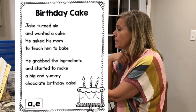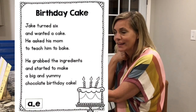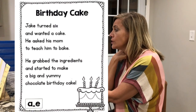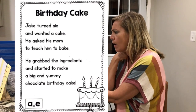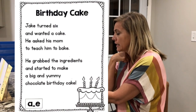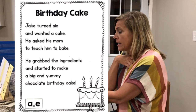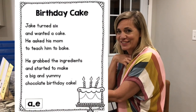So here's the poem. The poem is titled Birthday Cake. Just like this birthday cake we have here. Jake turned 6 and wanted a cake. He asked his mom to teach him to bake. He grabbed the ingredients and started to make a big and yummy chocolate birthday cake. Sounds good, doesn't it?